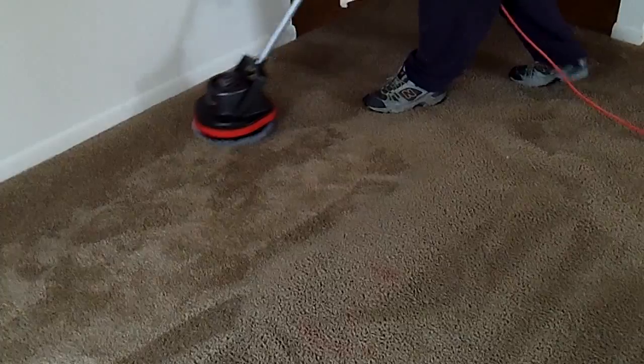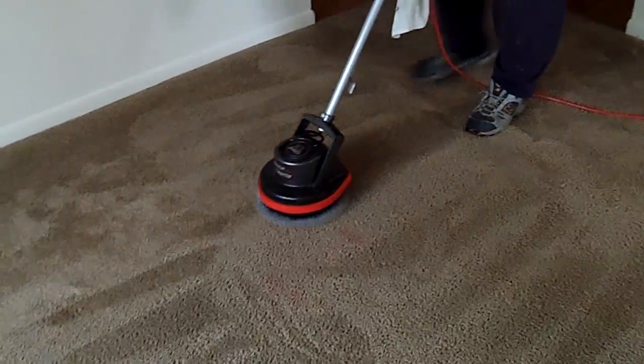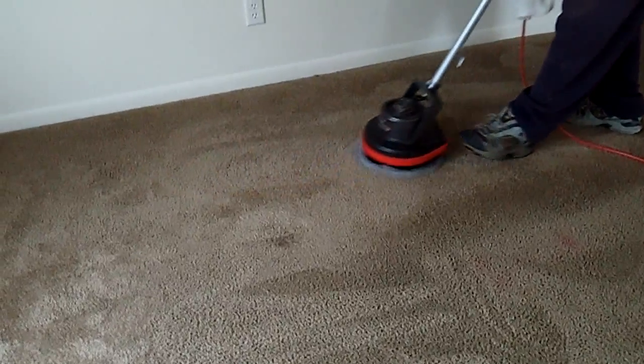But now if they put their furniture in different spots and everything, they may be able to have new carpet to look at instead of having to look at some of the old, more worn out stuff. But with this size of rooms, you don't really have a lot of options on where to put your furniture. So.